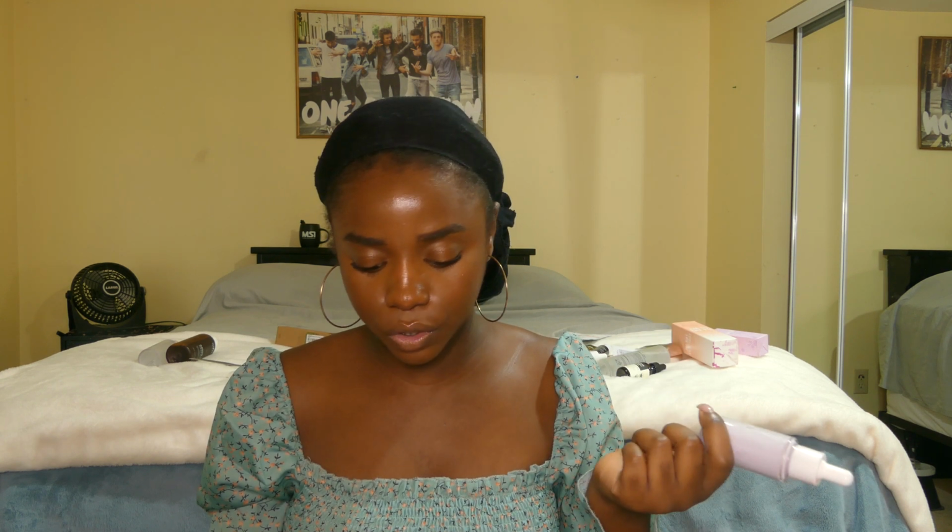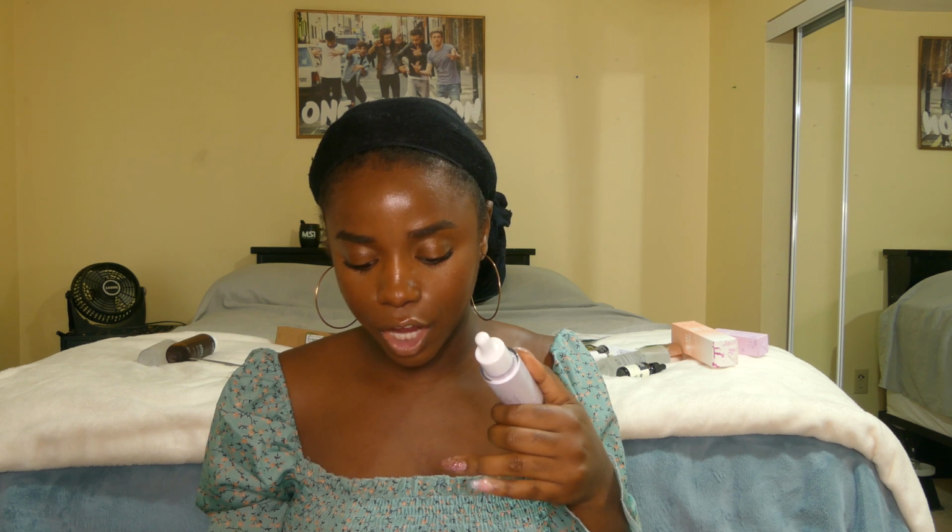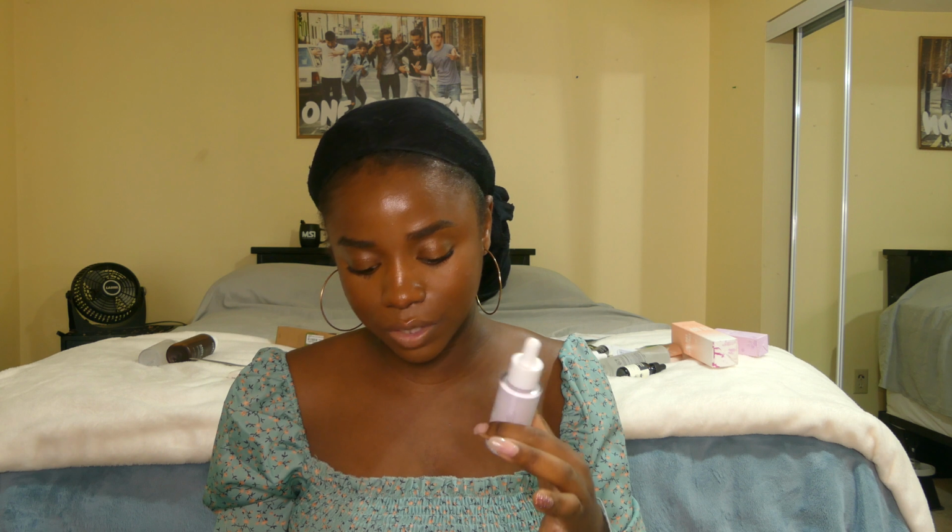Same kind of thing with the ingredient list. There's actually noticeably a little bit less essential oils in this one. There's still a lot. Don't get me wrong, there's still a lot. There's also a little bit more humectants, and there's more emollients, which means this one's thicker, and so it's really about holding in that moisture.